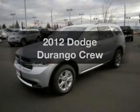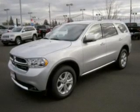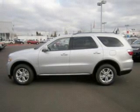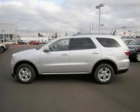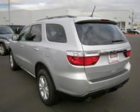Imagine yourself in this 2012 Dodge Durango. Everything you need under one roof with this great vehicle. With a powerful 8-cylinder engine driven by an automatic transmission, you will appreciate the safety feature of anti-lock brakes. Power and reliability are a great combination.